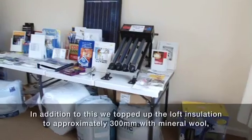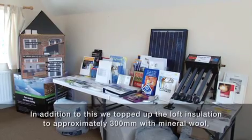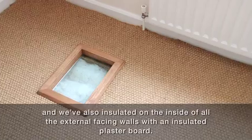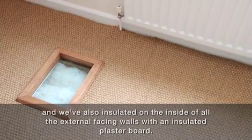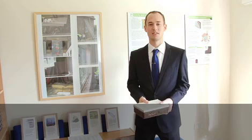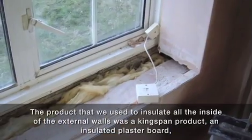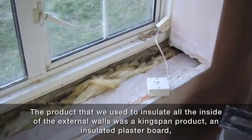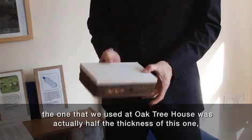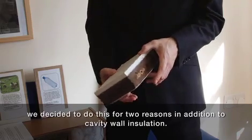In addition to this, we topped up the loft insulation to approximately 300mm with mineral wool, insulated underneath the floorboards on the ground floor, and we've also insulated on the inside of all the external facing walls with an insulated plasterboard. The product that we used was a Kingspan product. The one that we used at Oaktree House was actually half the thickness of this one. We attached it to the walls with plaster dabs, as you can see in the photos here.